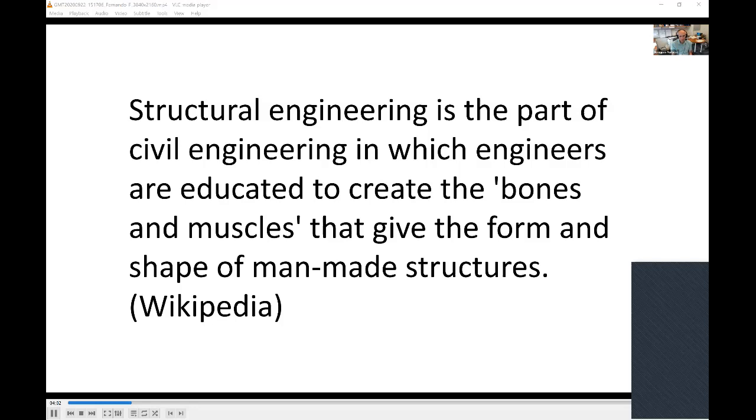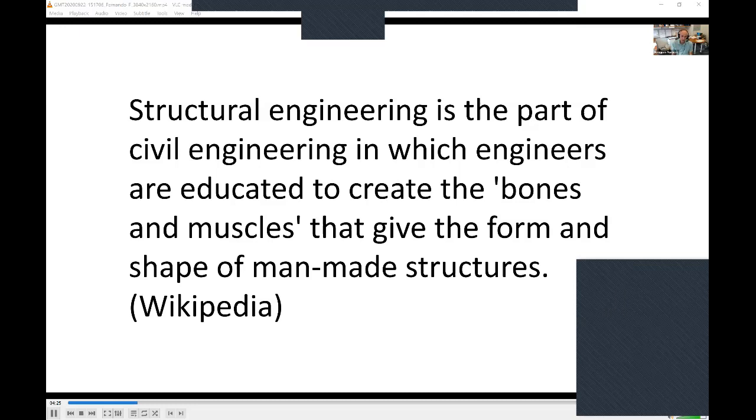So structures are the bones and muscles that give the form and shape of man-made structures. But as you look at nature, a tree is a structure in one sense. A cave is a structure, except that these are not man-made structures, but they are structures.